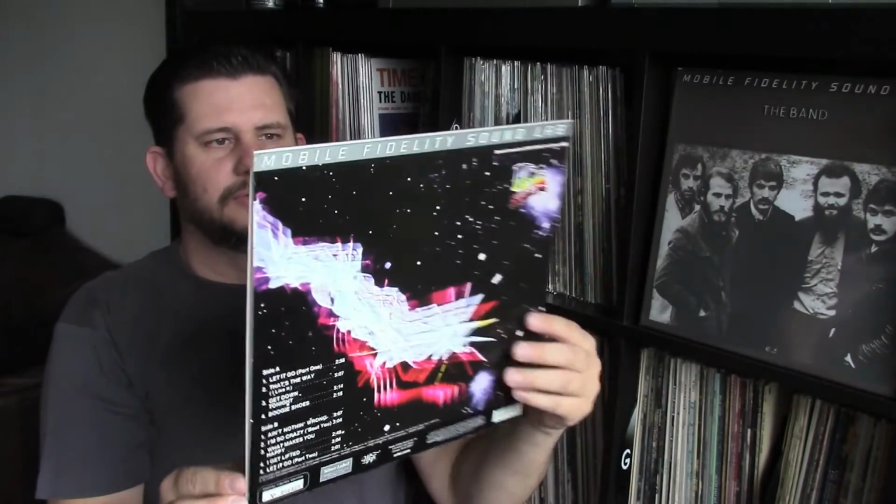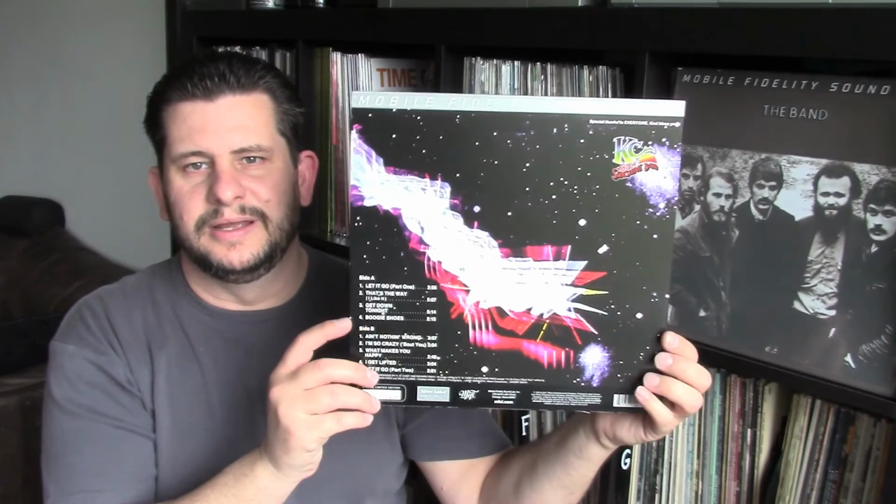And this is one of the silver label pressings. When is this? This is from 75, and I'm going to be doing a little dance, making a little love perhaps, and get down tonight.